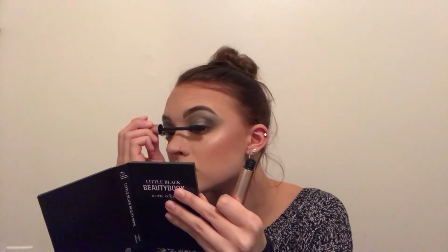Going in with L'Oreal Lash Paradise. That's no surprise to anybody. Now I'm going to line my lips with the LA Girl Ultimate Lip Intense Stay Auto Liner. And I have Relentlessly Red, because we're doing a red lip.